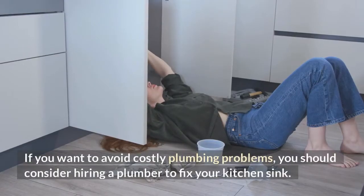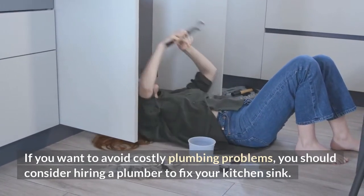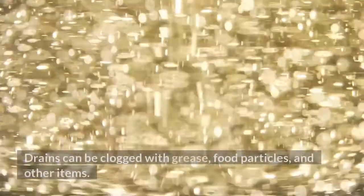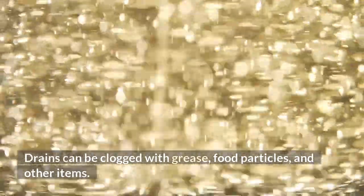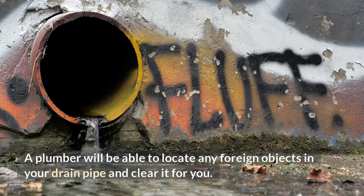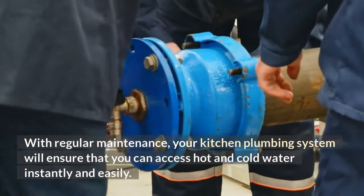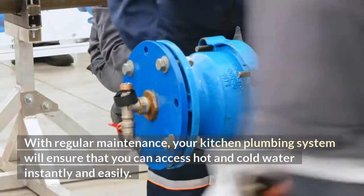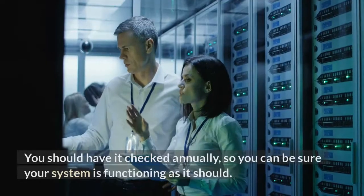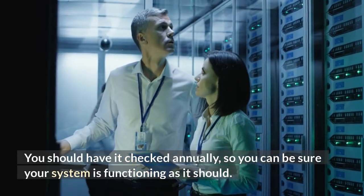If you want to avoid costly plumbing problems, you should consider hiring a plumber to fix your kitchen sink. Drains can be clogged with grease, food particles, and other items. A plumber will be able to locate any foreign objects in your drain pipe and clear it for you. With regular maintenance, your kitchen plumbing system will ensure that you can access hot and cold water instantly and easily. You should have it checked annually, so you can be sure your system is functioning as it should.